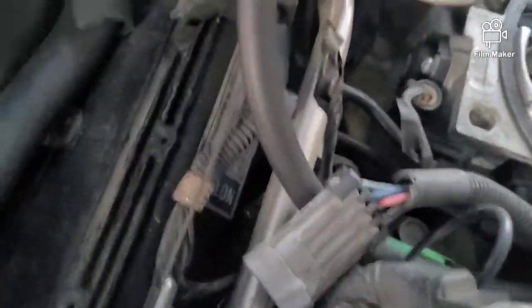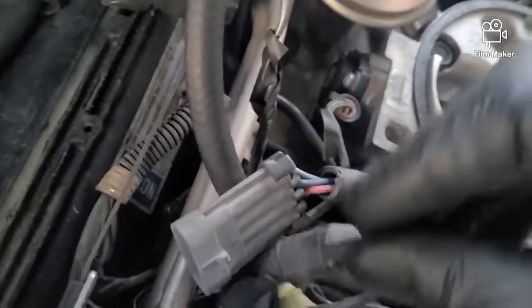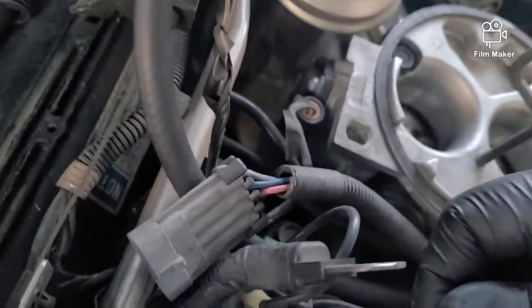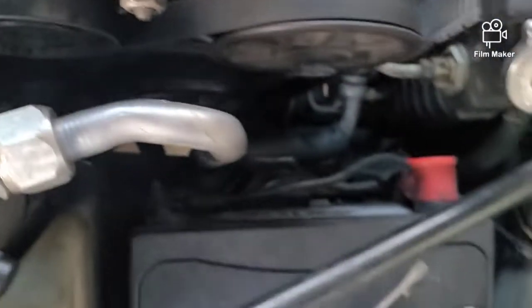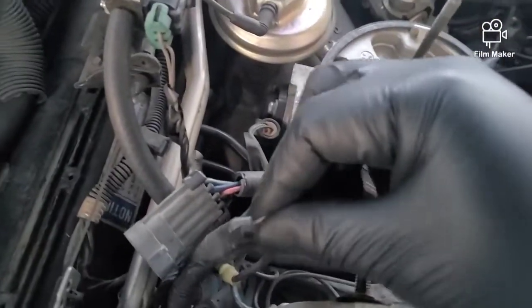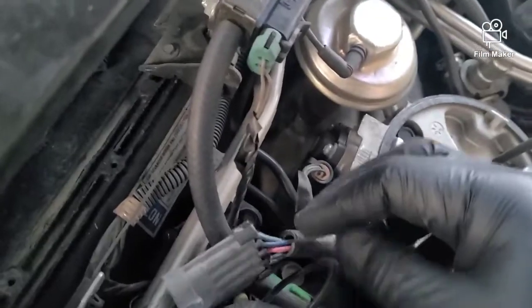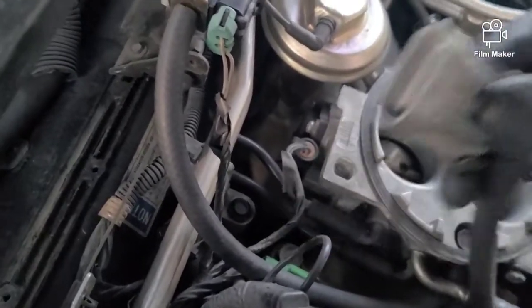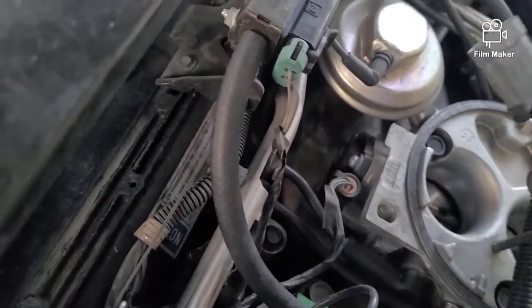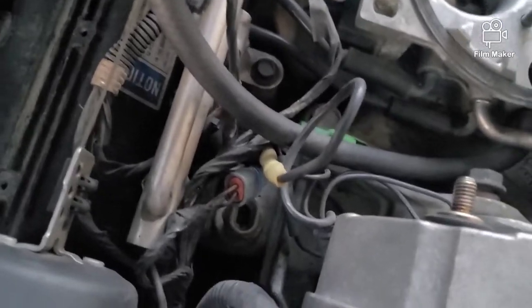So right here, because it's real confined over here, and there are quite a few wires, what I ended up doing was taking off the negative side of the battery cable. Then I took this alternator power wire off of here, the only reason being just so I can make a little bit of room. And then I took this piece of harness off right there. You know, just move a few wires around. Let me get my big old fingers out of the way. So yeah, I got that off of here.